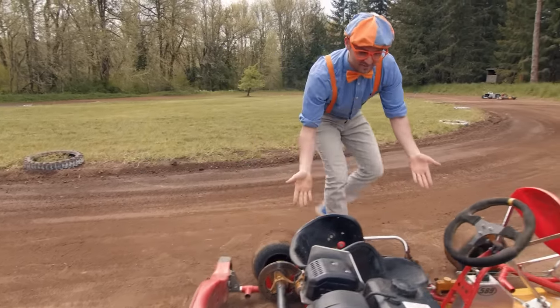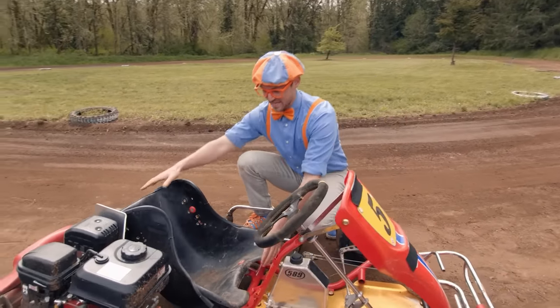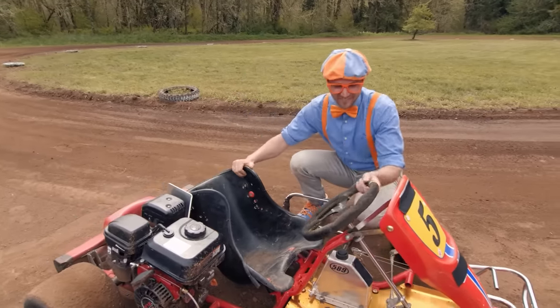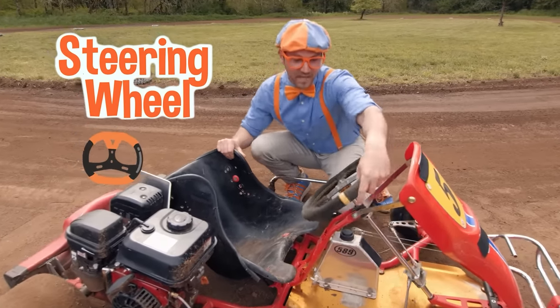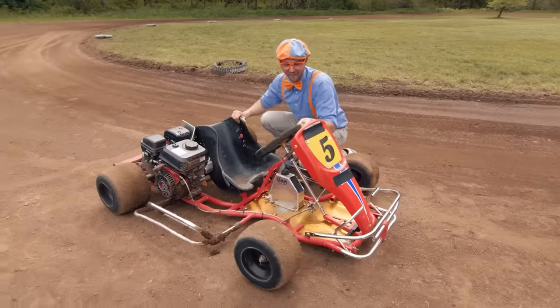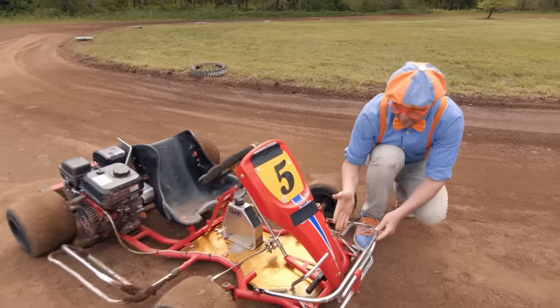Oh, speaking of riding it, this is where I'm gonna sit. This is the seat. Oh, it sure does look comfortable, doesn't it? Woo, and this is the steering wheel. Do you see when I turn the wheel, it turns the wheels and tires? Whoa, that looks fun.